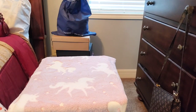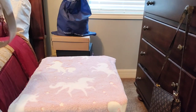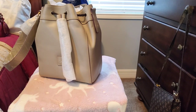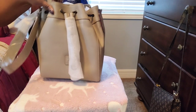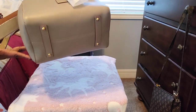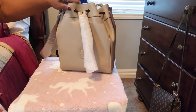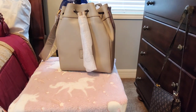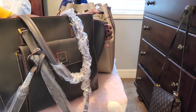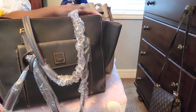And last but not least, I added to my Hattie collection. I have the red Hattie, which was my first one. That's my Christmas bag. My fuchsia Hattie, and now I have added the taupe. So that is it, y'all, for my Florentine Dooney collection haul.